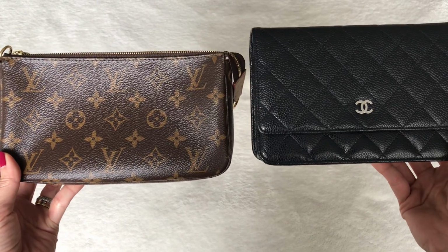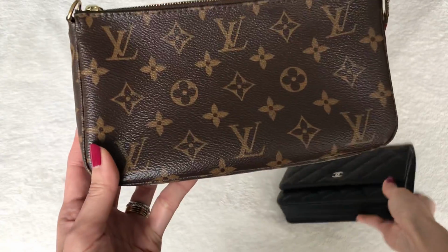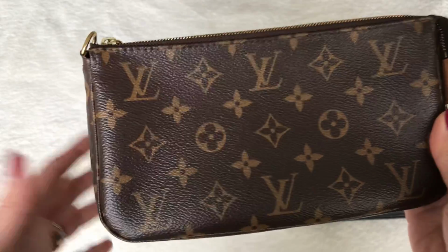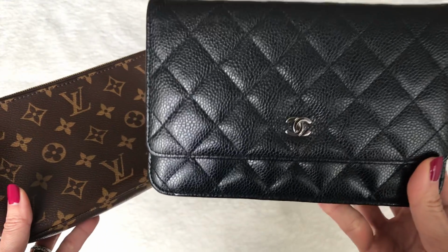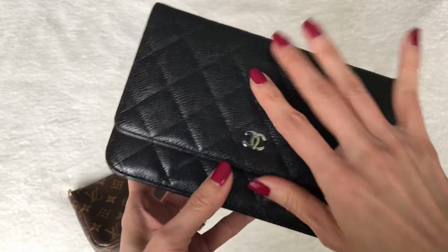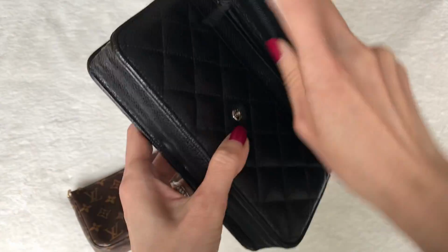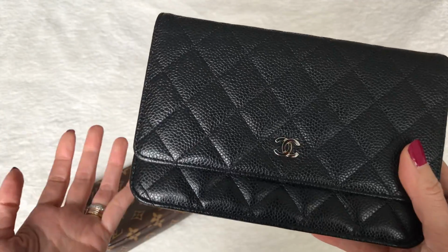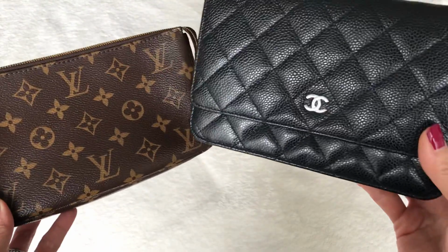Now, these two are technically considered entry-level pieces for both brands. This one here was in the SLG category for many years, and then they recently moved it to the handbag category, okay? Same thing with this. This one from Chanel is considered an SLG, even though I don't know anyone who uses this as a pure wallet. It is called a wallet on chain, but I don't know anyone who uses it as a wallet, okay? So I do think this should be in the handbag category, but then maybe they would jack up the price just the way Louis Vuitton did with this. So let's just leave that alone.